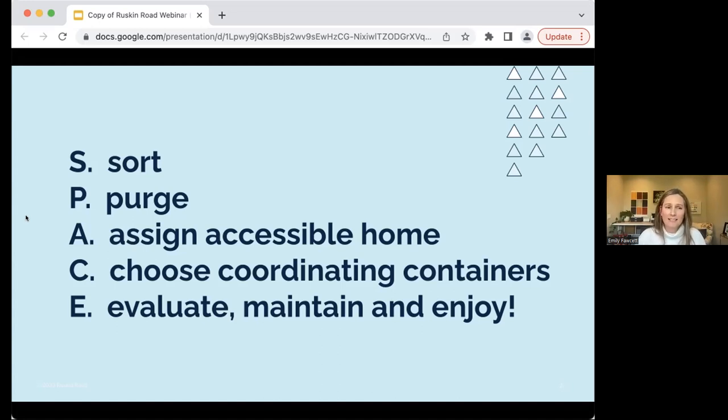So then the last step is E, and Julie calls it equalize, and I call it evaluate. Evaluate what you've got, evaluate your new space. Is it working for you? Can you access the most important things? Is it reachable? Can you see everything? Those are important things to evaluate before you can start really enjoying it.